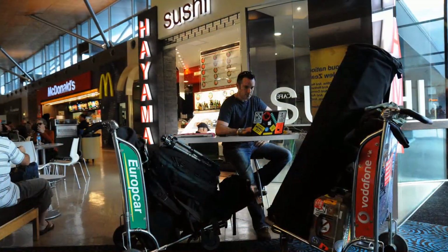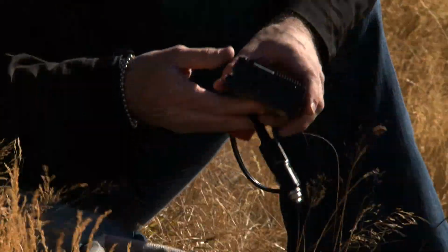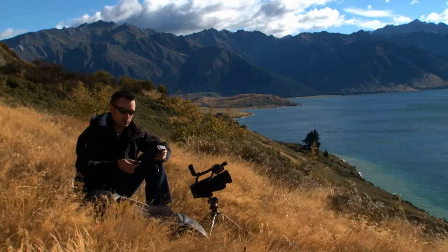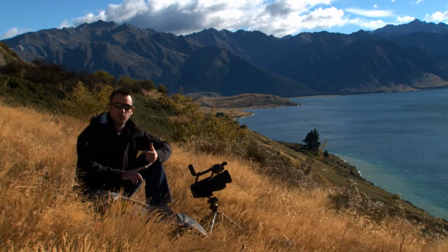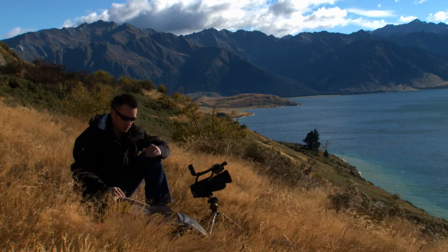So we carry two or three batteries for the laptops just in case they run out, which they do. The power inverter is really good. This basically takes DC power off your car and switches it to AC. It's not the cleanest power, but it does the trick. So this goes into the power inverter, and then we plug our chargers into this. So we can charge the portable strobes, we can charge the batteries for the video camera, for the still camera, and so on and so forth.